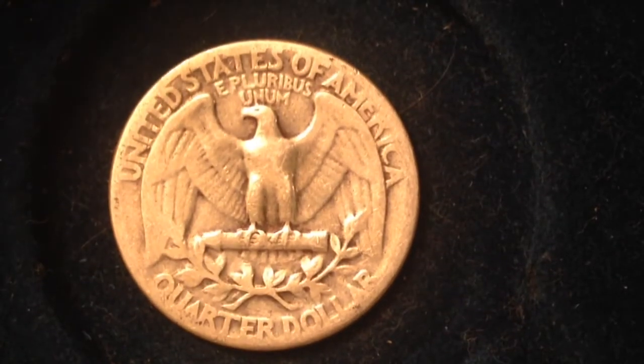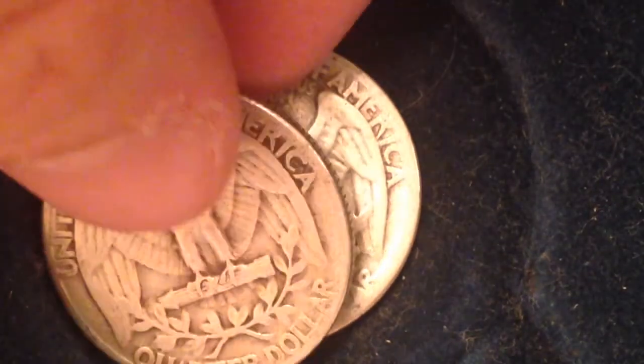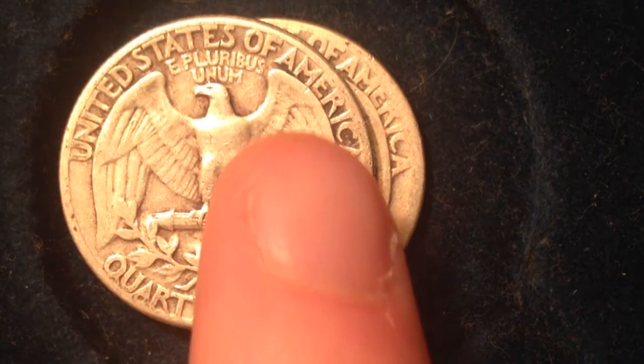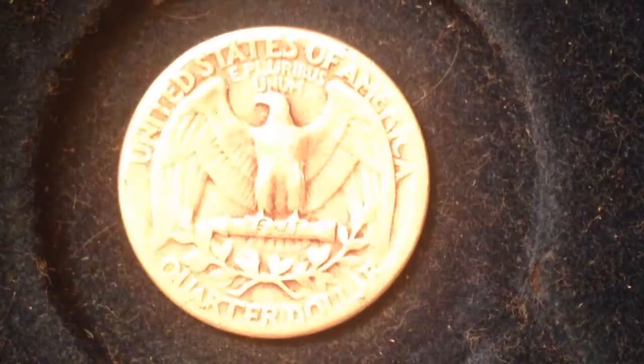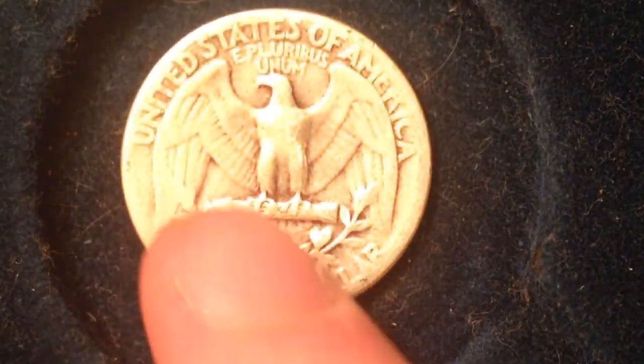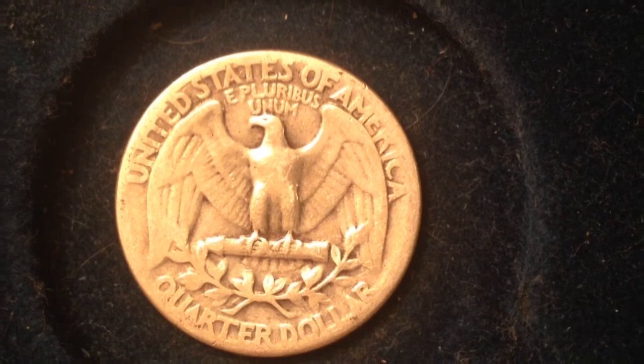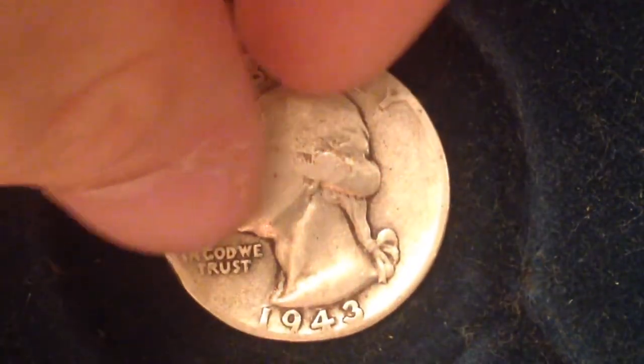So here's an example of another quarter from that same era that I have, and you can see the lettering along the rim is a lot less faded. However, on this one, the lettering going along the outside is definitely worn out, so that's going to decrease the value of the coin a little bit. But the coin will still maintain its value based solely on the fact that it does have silver, and silver has gone up in value. And it is a precious metal that people like to collect and hang on to.